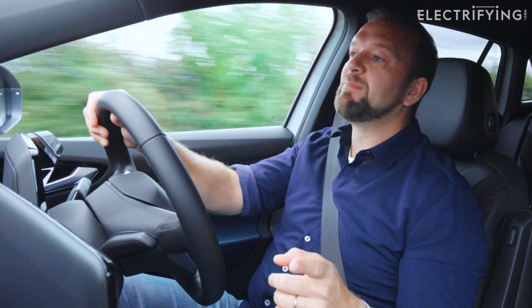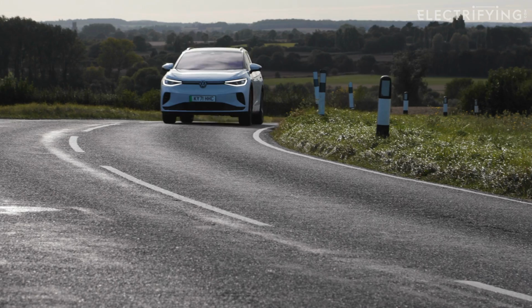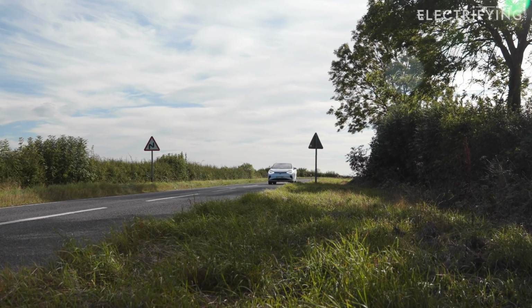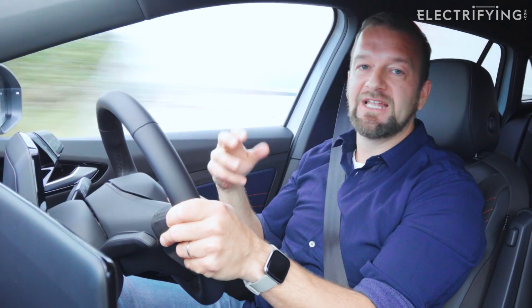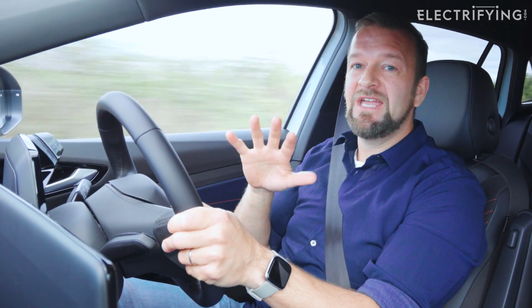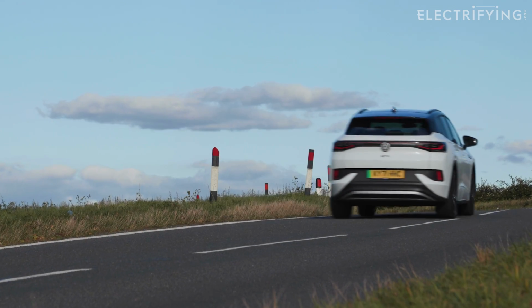Sport is a little bit lumpy for the typical British B-road, but I do like it when going around a corner. And you can just boot the car halfway round, and where an ID.4 would sit back on its electronics and kind of stop all that and be very calm, this car is actually a little bit playful, and that's weird to be saying about a big family bus.